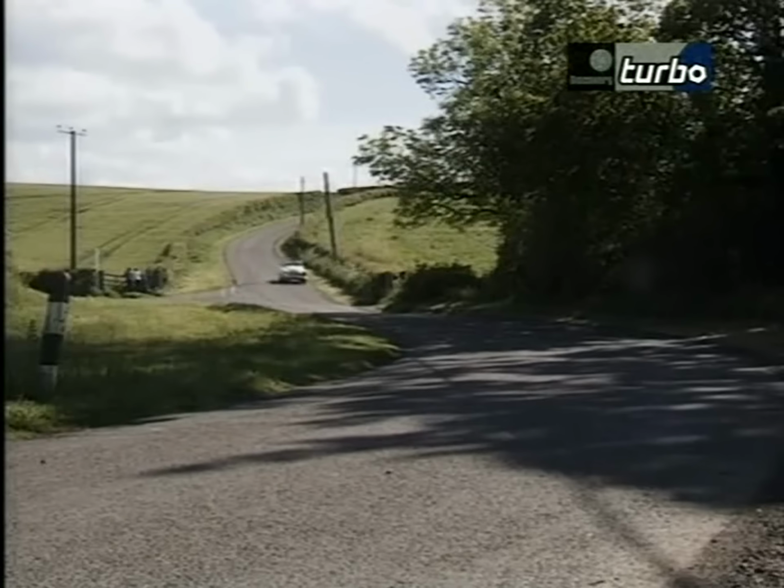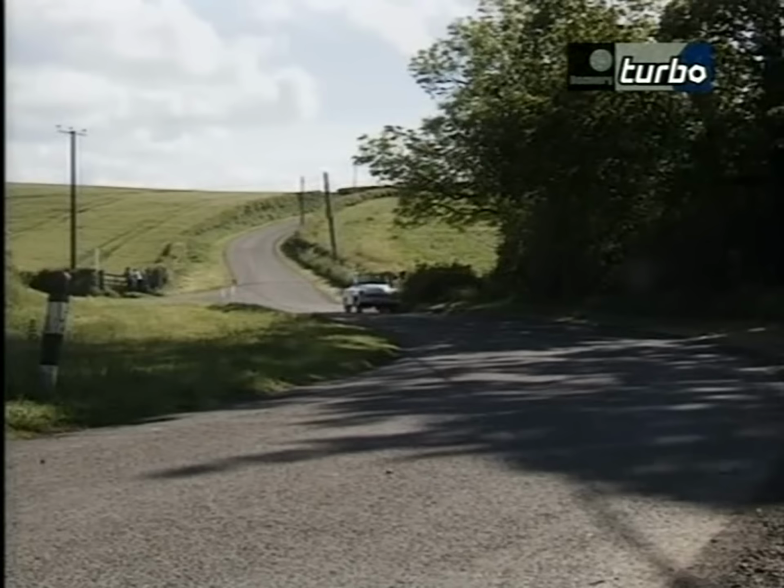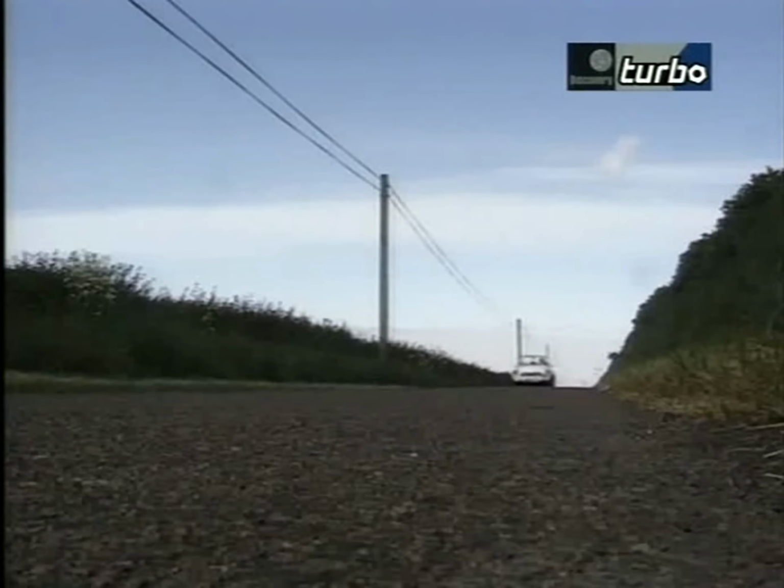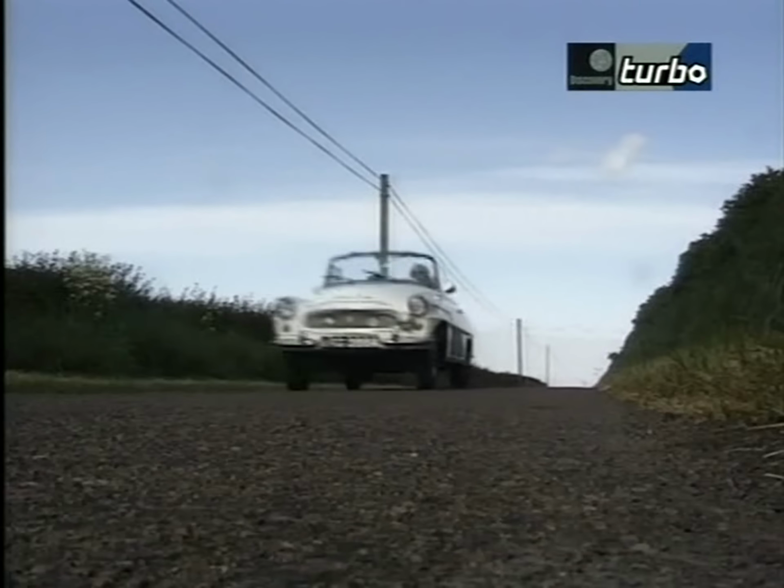It's very great fun to drive, particularly when you're driving through towns and people suddenly stop in their tracks and look at it and say, what's that, you know.